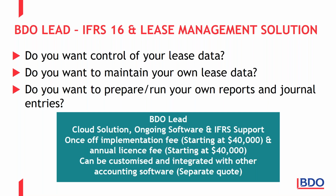They've got so many leases, there's constant changes. They want to run their own reports fairly regularly. They want to run a report that gives them the journal entries, but they want control of that whole process.